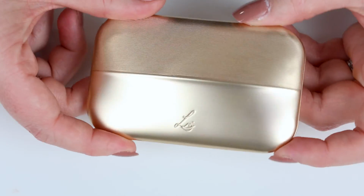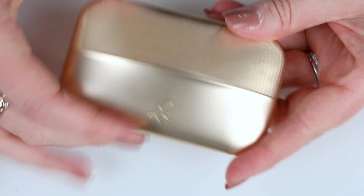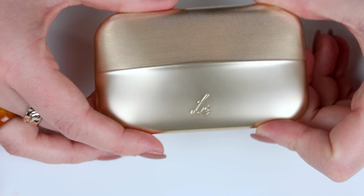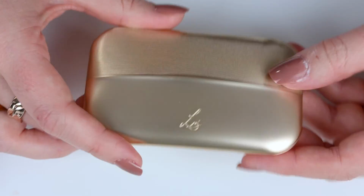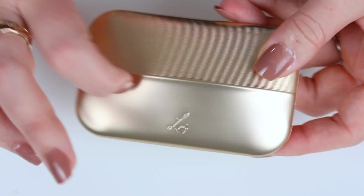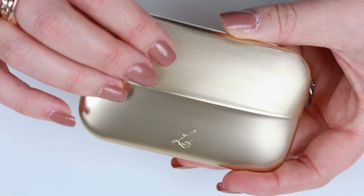The eyeshadow palette component itself does feel luxe, but it could have been a little bit heftier for me. Just because it doesn't have that extremely luxurious feel to it, I'll be honest, it is a little bit lighter. It's not too light, but this top bit feels a bit light. But it is beautiful. It's beautiful to look at.